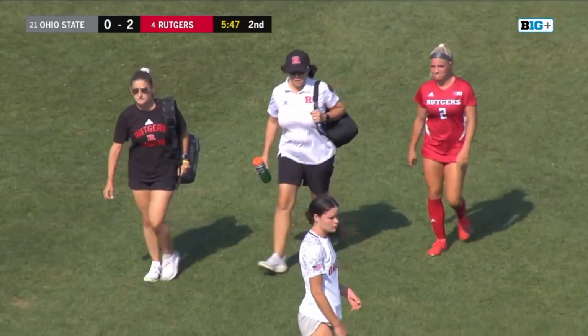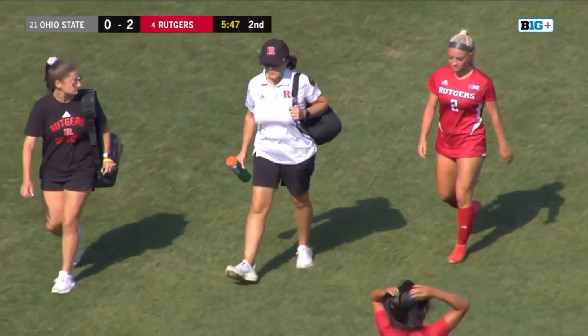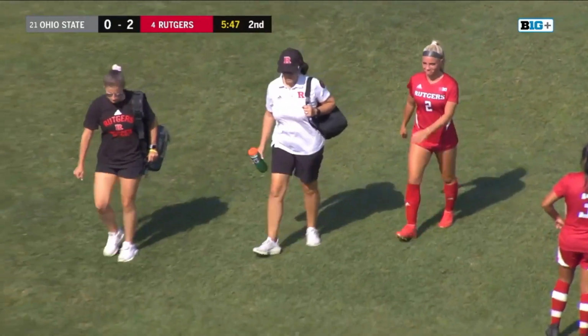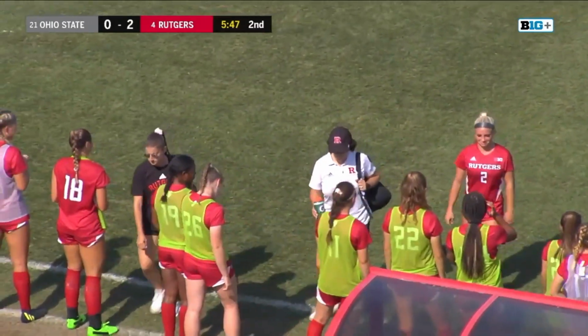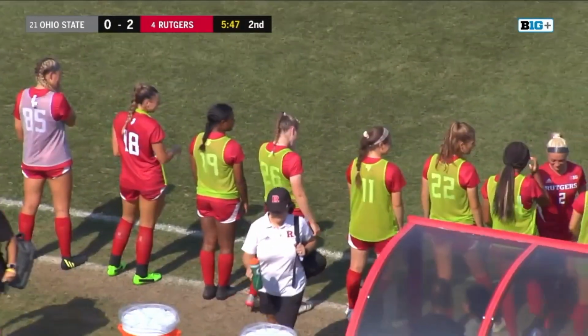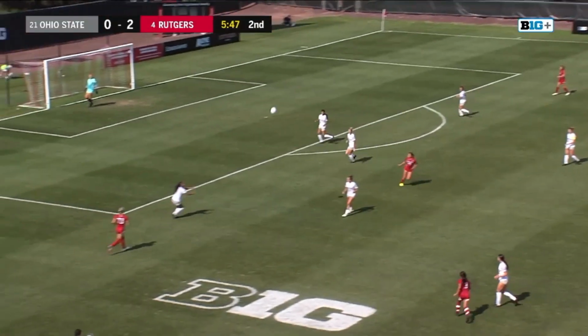Oh, you can see why we're stopped here. This is Gia Gearman coming off the pitch, walking under her own power, but looking a bit gingerly in the process. And so Gianna Romano will come in for her, and it feels pretty safe to say Gearman can stay off for these last 5.5 minutes or so.